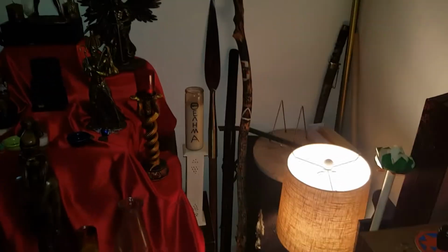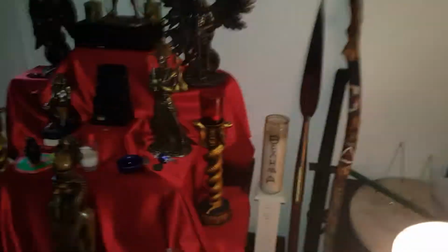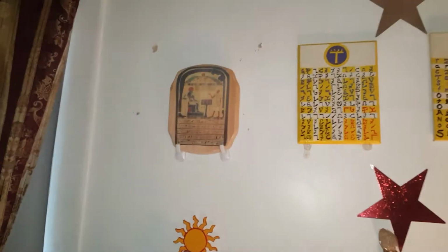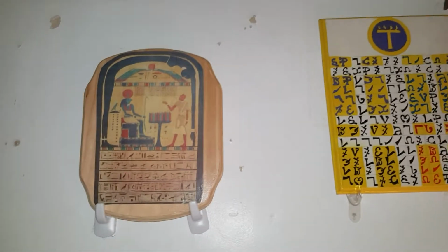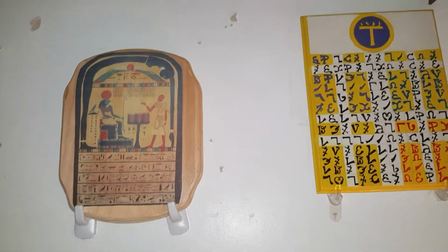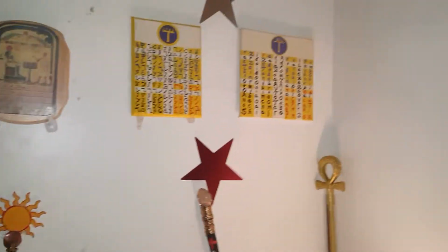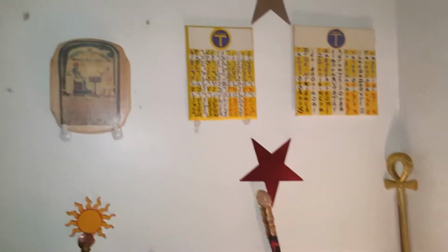My lance, magic sword. There's a lotus wand over there. I don't really use it anymore, but it's there, and I do make those. Of course, we have the great Thelemic Stele of Revealing in the east, right here. I have my corresponding Enochian tablets in all the appropriate quarters.